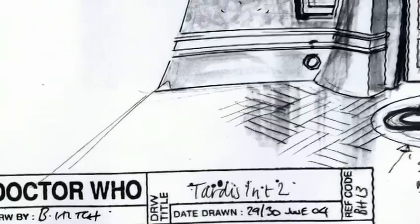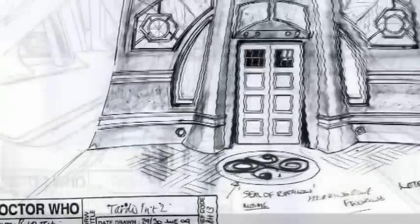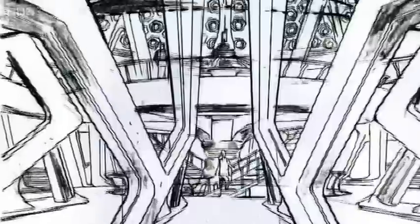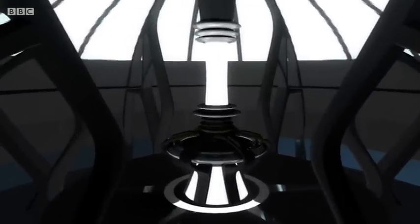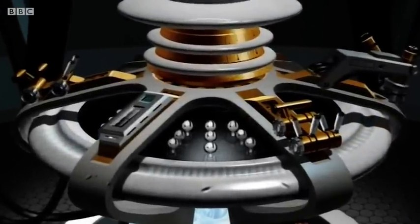Brian Hitch, the concept artist, and myself got together very early on, talked through both what we both wanted the final TARDIS to look like. Then you introduce the other designers, and it's an amalgamation, really, of everyone's ideas and everyone's work.